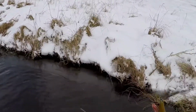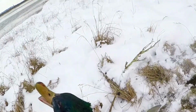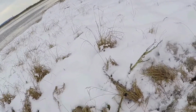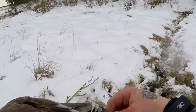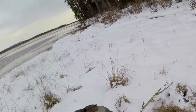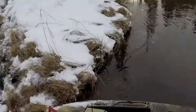Look at the curls on that stud. It's a beautiful bird. Gosh dang. Calm down, Junior. Look at that. He's got 1, 2, 3 beautiful freaking curls. Oh, it's a beautiful bird. Beautiful bird.